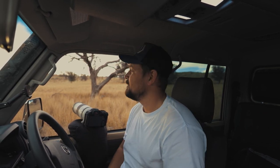We haven't had much action yet, but we had a very cool jackal sighting again. On this game drive that we're doing, we've seen jackals on 3 separate occasions now. But yeah, it's really peaceful. We're just enjoying ourselves, having a good time. And let's hope we still have about 30 minutes left. So who knows what can happen in that amount of time.